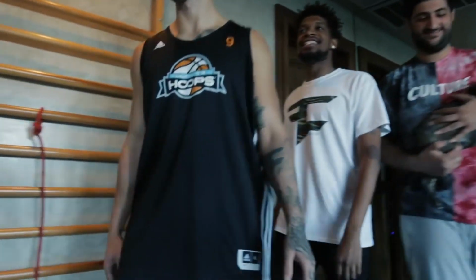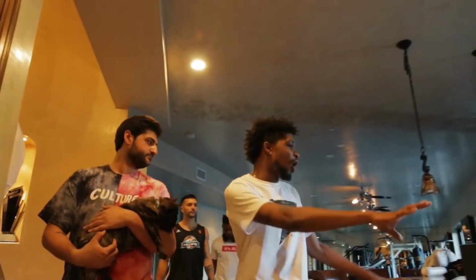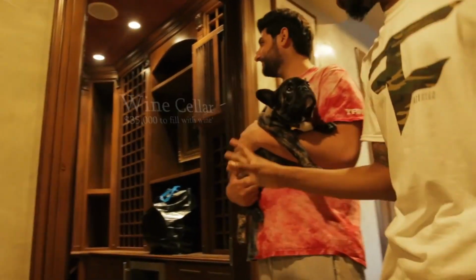All right, so yeah, this is the downstairs area. Let's go get Nick first. Let's grab Nick. I think he's just gonna be in his room. This is like a little bar lounge area over here. Wine cellar. As you can see, we have an enormous amount of wine, just like books. We're killing it. This is insane. Lots of wine in here.